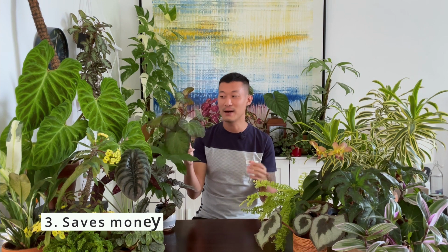Reason number three, if you've bought pots before, you'll know that small pots cost a little bit less than bigger pots. So you're actually saving a little bit of cost when you have smaller pots.